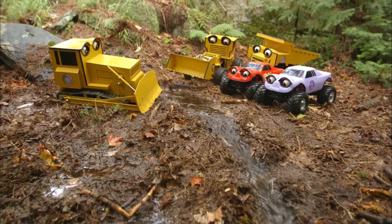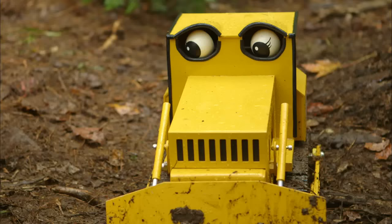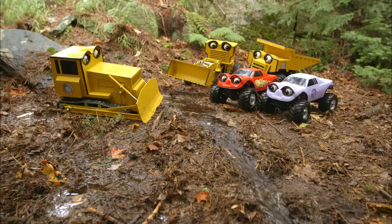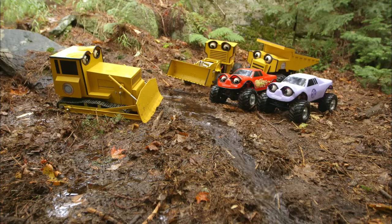So we have to stop the water from running down the hill. I know. Let's just put something in the way so it doesn't go over the edge. Oh, that's a great idea, Sandy. How about some dirt? Yeah. Oh, that's a good idea. Dirt. All right. Good thinking.